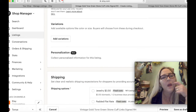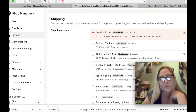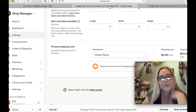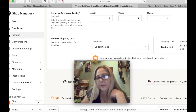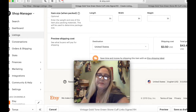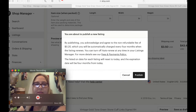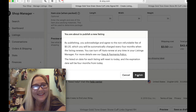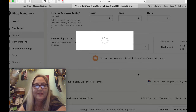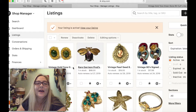So quantity 1, shipping, I always choose the jewelry option when I'm listing jewelry. So let's move me over here. And I'm going to go ahead and hit publish. And then it says, by publishing, you acknowledge and agree to the non-refundable fee of 20 cents, blah, blah, blah. Publish. Okay, yay, so it's done.